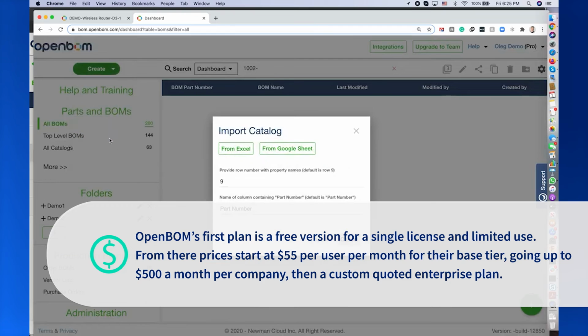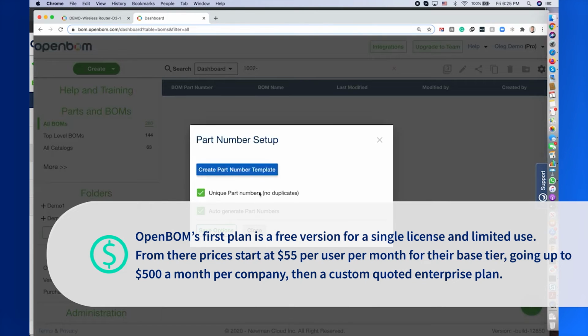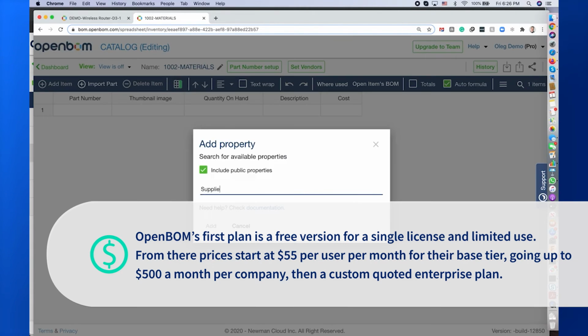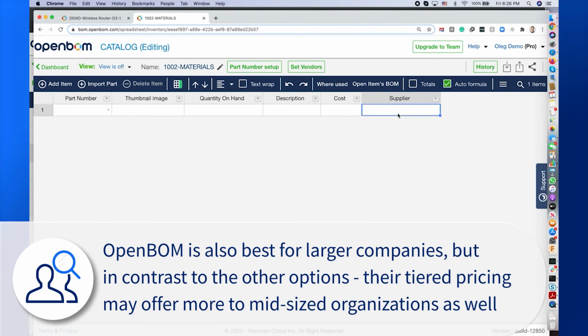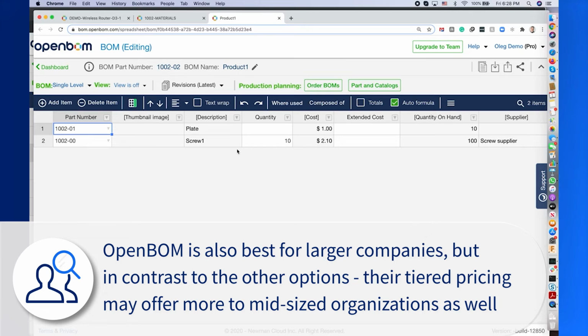OpenBOM's first plan is a free version for a single license and limited use. From there, prices start at $55 per user per month for their base tier, going up to $500 a month per company. Then a custom quoted enterprise plan. OpenBOM is best for larger companies, but in contrast to the other options, their tiered pricing may offer more to mid-sized organizations as well.